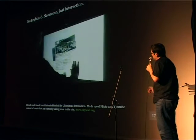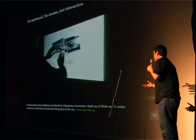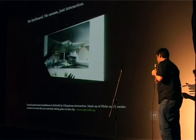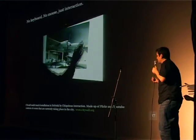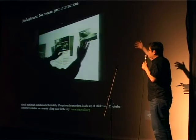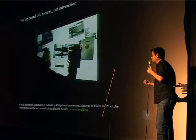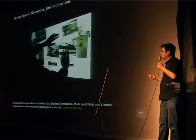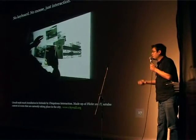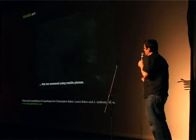This is showing a multi-touch installation that's in Helsinki. And one of the interesting things with multi-touch is not just talking about the iPhone, which is frankly a bit too small. This is a massive multi-touch. And there's no keyboard or mouse here, it's just about interaction. And I think what you start doing is interacting with content, and for graphic designers that's really exciting because you can focus more on beautiful stuff rather than just ways of navigating to it.